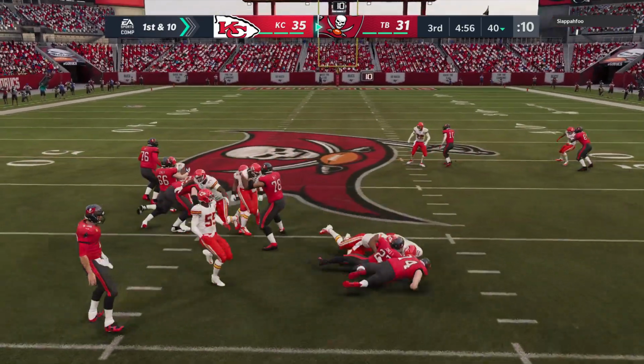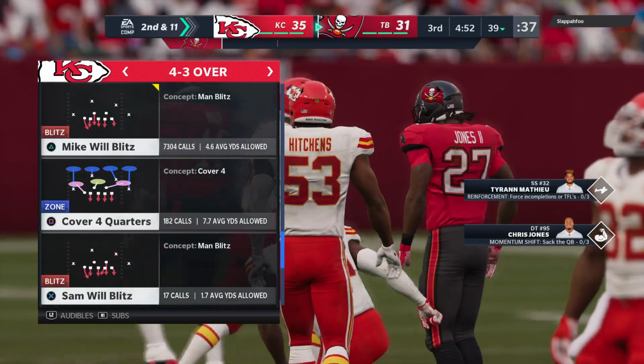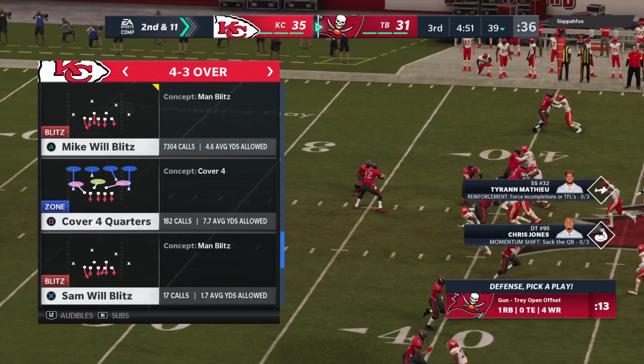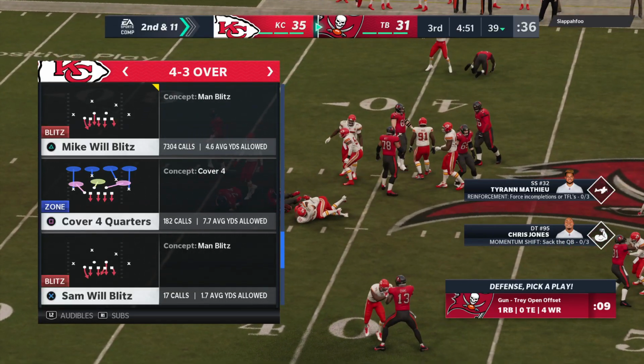Now a first down carry by Jones. And maybe a measure of revenge there. He's had his way in this one, but this time they get him behind the line. Officially, it's a 1-yard loss. That's going to bring up 2nd and 11. 39-yard line.